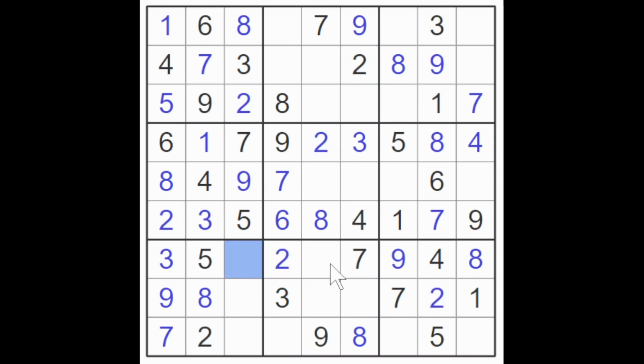These two now have to be a 1 and a 6. A 1 needs to go in this cell again because this cell can't be a 1 due to the 1 here. And this cell cannot be a 1 because of the 1 already available in this row. So the only place for a 1 in this column is going to be here. And that makes this a 5. And now I think we've got it.